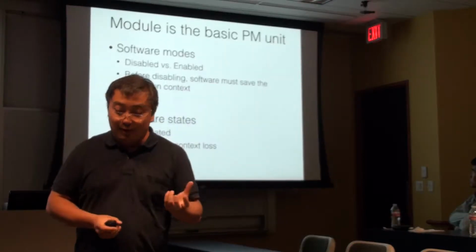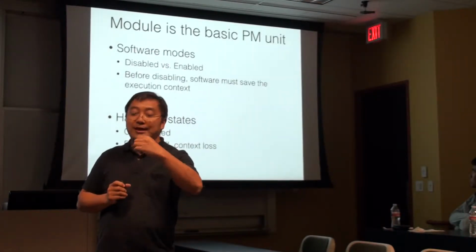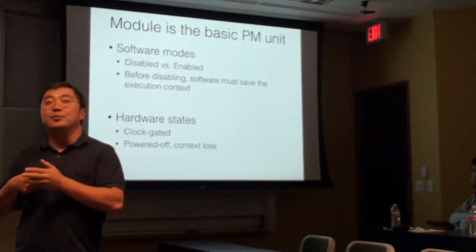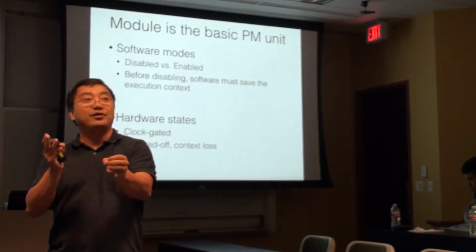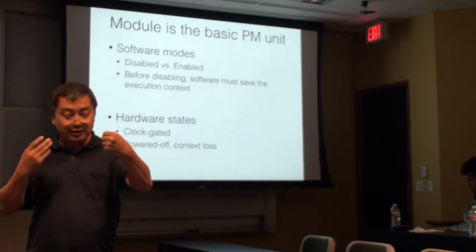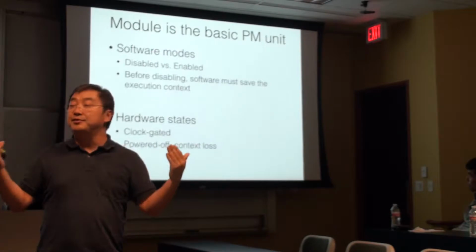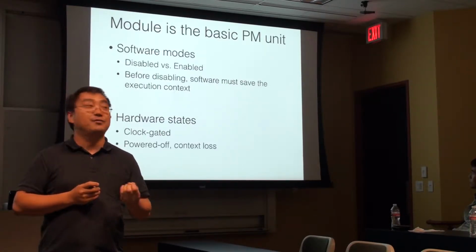Now, the module we just talked about is the basic unit for power management, right? The smallest entity on a chip that you, in software, can tell to go to sleep or wake up. So software defines two modes: disabled or enabled. By enabled, that means the module is running, and its context, the content of its registers, is valuable. You cannot just turn it off. When it's enabled, the software is essentially telling the hardware, hey, don't turn it off because the context in the registers is meaningful. But in the disabled mode, that means software has saved the context for this module. Therefore, it's safe to turn it off completely, and it's not doing anything useful. So this is the software mode, right?